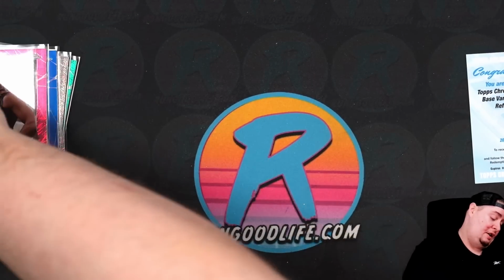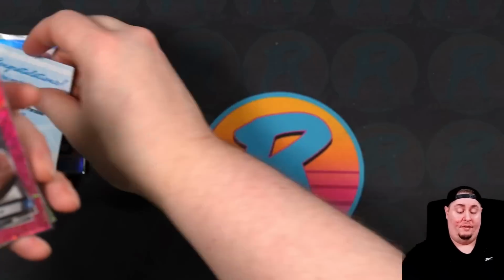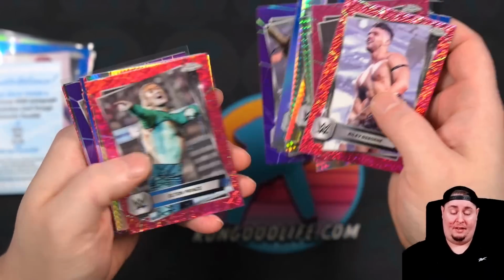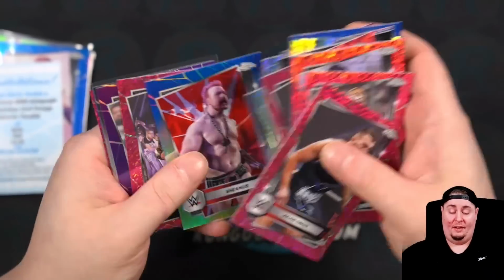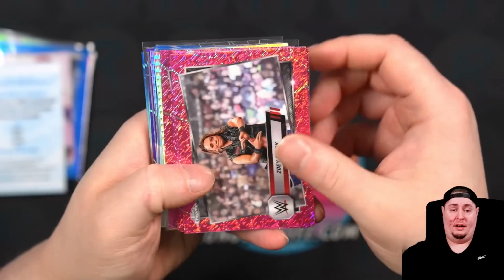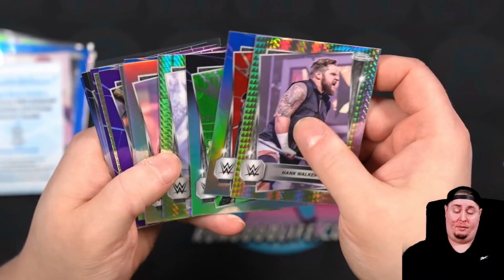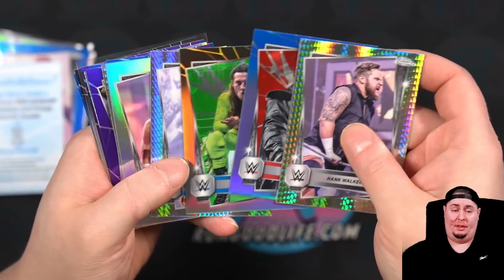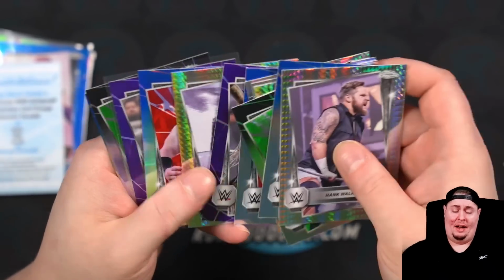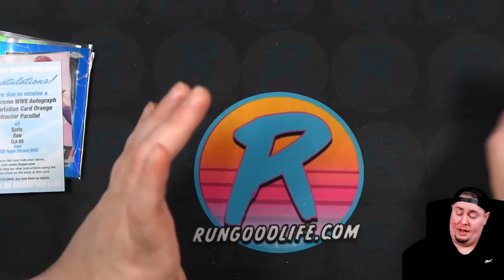Here were my non-numbered color. Wait till you guys see this. This is kind of crazy. Look at all these non-numbered. Like, there's like a ton of pink. Is it like 5 or 6 pink? It's like 6 pink. So, these are my non-numbered inserts. Like 6 pink. And then the other one you see a lot is the refractors, the hypers. I see 1 black, like 3 blue, 2 black, 2 blues, a couple purples. So, you just get a whole bunch of non-numbered color.